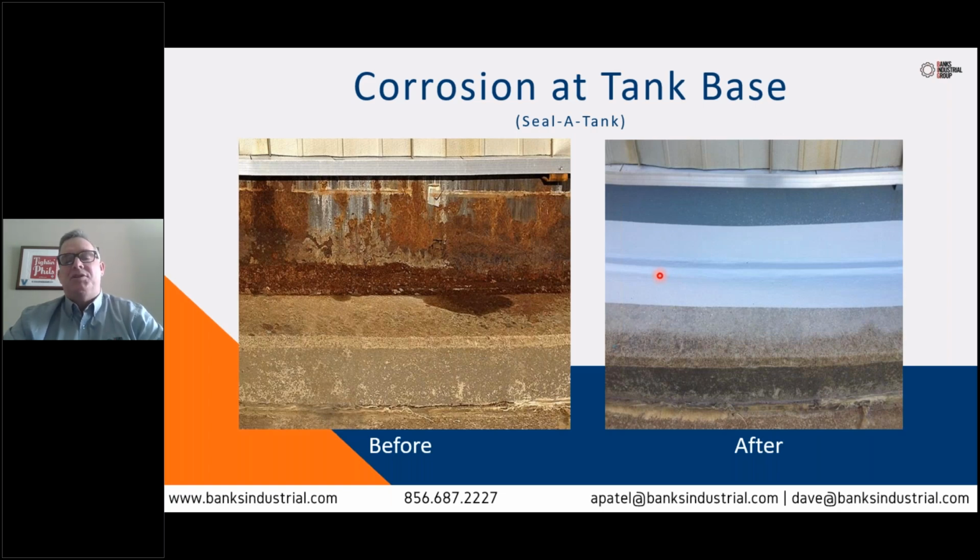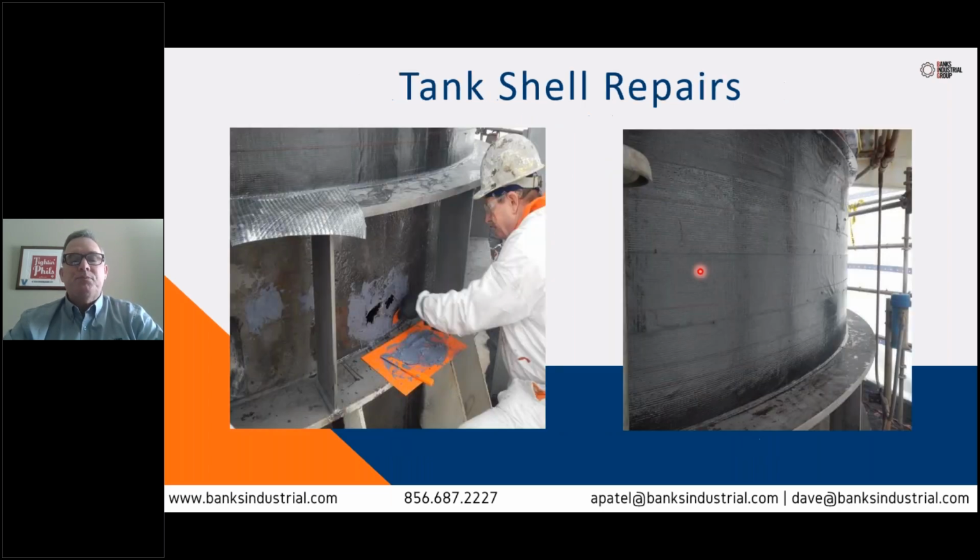And what this allows to have happen is any water vapor that is underneath of that tank or underneath of that flexible membrane, it'll be able to escape out. But at the same time, any moisture that's on the exterior of the tank won't be able to get underneath of it. So it's a good solution to help protect that corner weld and prevent it from getting any corrosion.